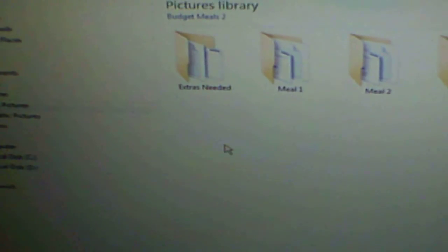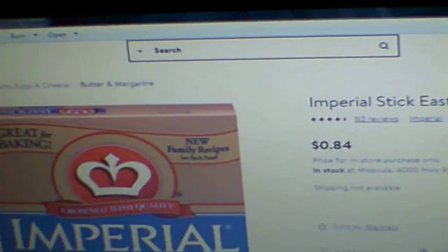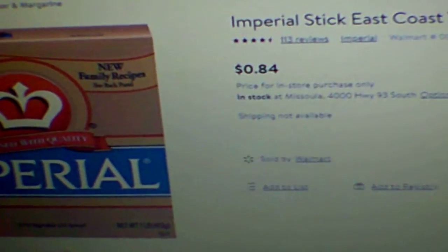Now here's what we're going to do. We're going to go to extras needed. Alright, this adds up to $4.05. If you looked at my other budget meals and bought stuff, such as butter, you won't need this because you'd already have it. Of course, you need butter. Basically, this is Imperial vegetable oil spread, cheap generic butter.